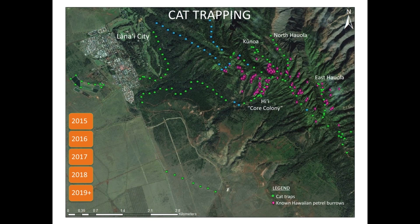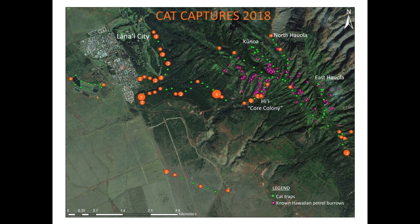And so this is what it looks like right now. So there's a lot of traps out over the landscape. And this is what our captures looked like in 2018. The size of the circle is how many cats were caught. So we had some of the most captures on these trap lines that are pretty much outside the colony. Some of these trap lines we caught two cats for the whole year. And so you might ask, did that actually work? It seems like you're not being very successful because you're not really catching cats in the colony.